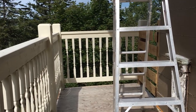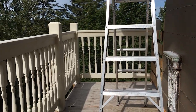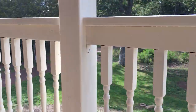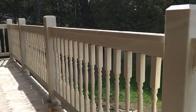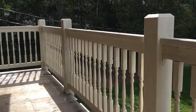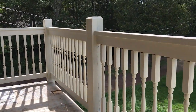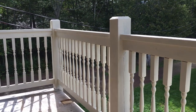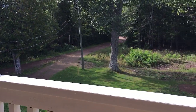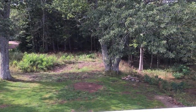At the moment it's just blocked off for safety, but the stairs will go down the back of the building there. And then if I turn around, you can see the balcony goes all the way to the front. And again, we're going to be putting down a floor, finishing the floor of the balcony so it looks really nice, but it's just such a lovely view from up here, and it almost feels like you're in the trees.